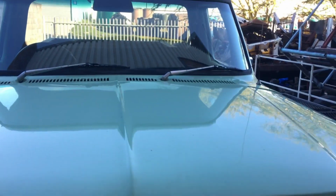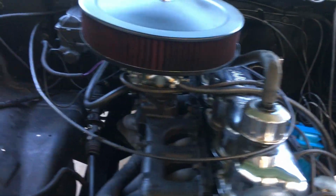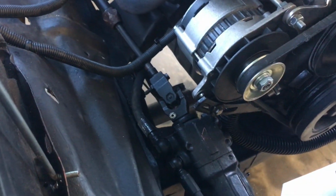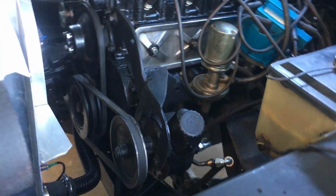Reverse camera. Complete new engine, new steering system, U-joints, steering box, new alternator, new 38 Weber, upgraded dizzy, new fuel pump, power steering, aluminium radiator.